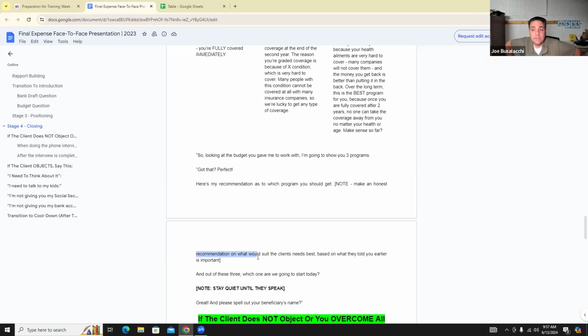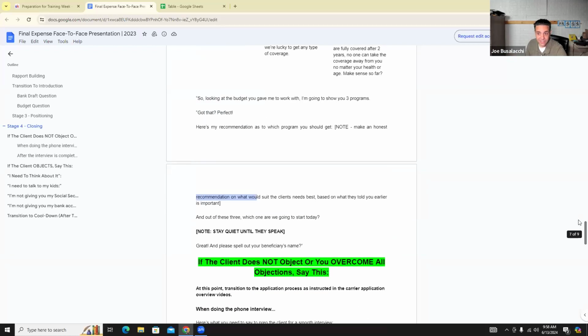As soon as they pick an option, you say, great, okay, spell your beneficiary, and just write on scratch paper, even though we're doing electronic applications most likely. Just spell it to kind of transition into the application process. Once they spell their beneficiary's name, I say, great, well, the first thing I need is your ID and I'm going to get this going for you. And then boom, you get right into the application process, man. So that's the close. Now, yeah, sometimes they're going to object and you're going to have to rebuttal.